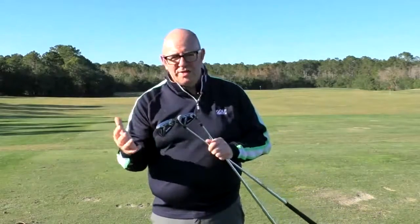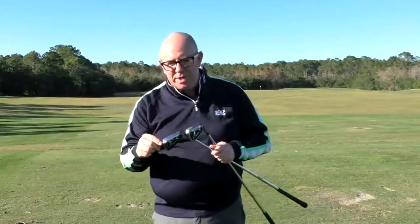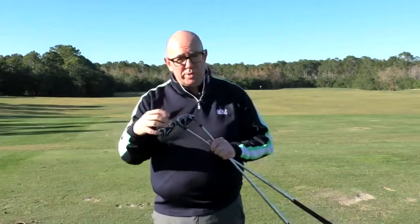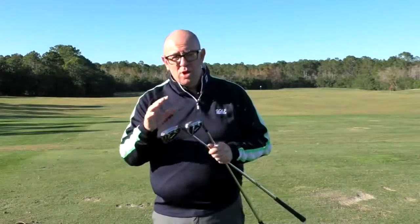TaylorMade always like to say they are the number one high performance golf brand out there. And when you look at these irons, when you see the speed slot there, when you see the badging on the back, which really helps with the sound and the feel, you think there's a lot of technology in these irons. So really interesting.